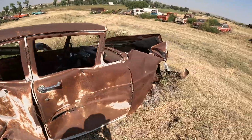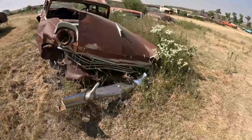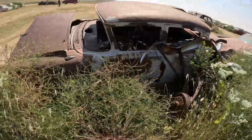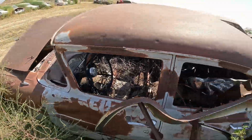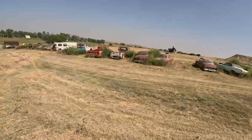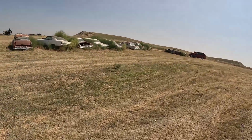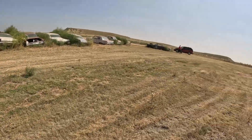I don't even know what this is for sure. What do we got? That looks like it said Ford. Not positive. Yep, it's a Ford. Interesting piece. A little bit of everything. Well, a lot of 50s stuff anyhow. 60s stuff. Plymouth Deluxe.